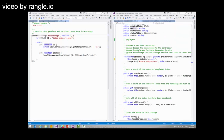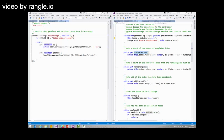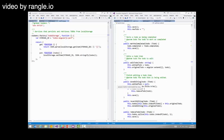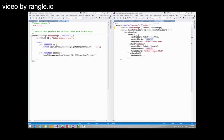instead of always having to assign everything to the scope, I'm just creating my properties here on the class itself. So I've got a couple of properties, getters and setters, and I've got some methods. These are all just being added to the class instance. I don't always have to be adding them to the scope. So let's jump back to this, and this is basically just setting up the routes.